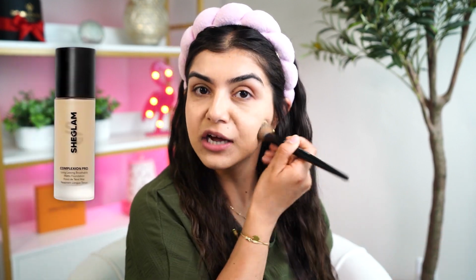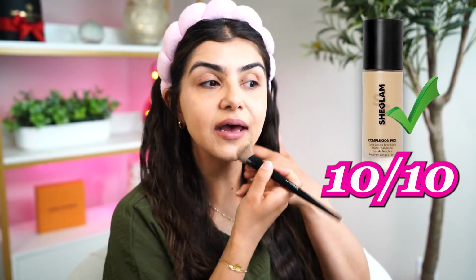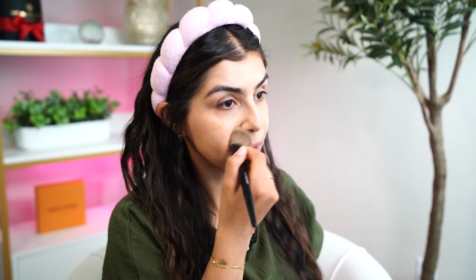I absolutely love finding affordable makeup that is great quality, because I don't always want to wear my high-end makeup every day just to run errands or be out and about, or even be outside in the backyard where I want to have a little bit of makeup on just for myself throughout the day, but I don't want to be wearing my expensive makeup. So finding something under $10 that looks this good, I am here for it. Okay, that is a 10 out of 10. I am so impressed. Wow.